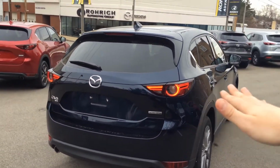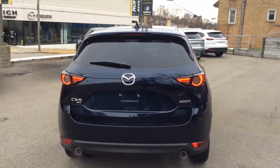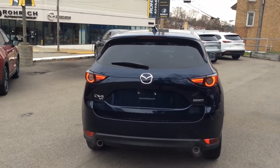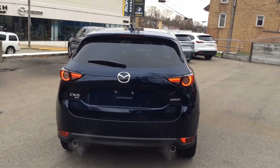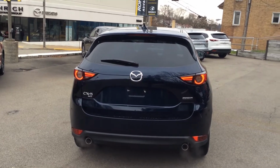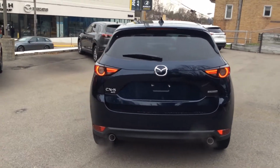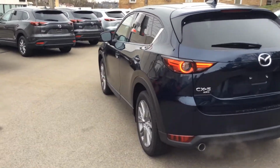You'll see that same LED theme go along with the tail lights. You have your dual exhaust pipes. This is the 2.5 Skyactiv engine, going out through all-wheel drive, and we did rank not only the most reliable brand, but also our all-wheel drive ranked the best in the entire segment, beating out even long-standing names like Subaru and Honda and so forth.